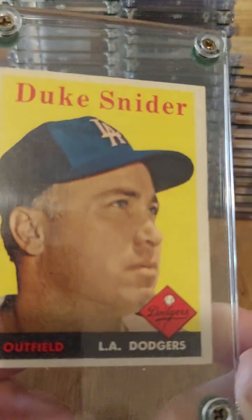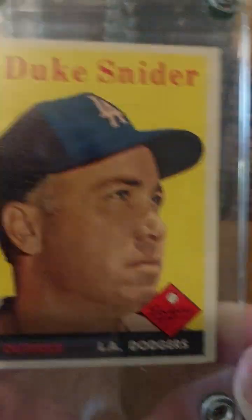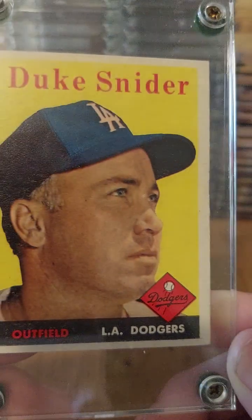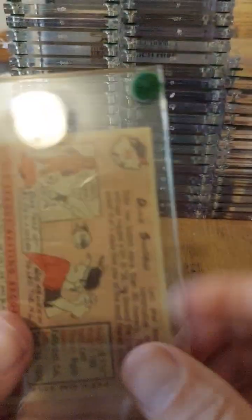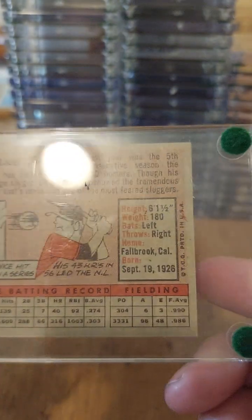And we got another 58. We got Duke Snider. Awesome sauce. Again, beautiful, nice corners. Centering's just a little, not too bad. What was it, like 60-40, 70-30 maybe? It's a little tough. And the back is beautiful. And out of all the cards, there was only one card that had writing on the back. The rest are all clean.